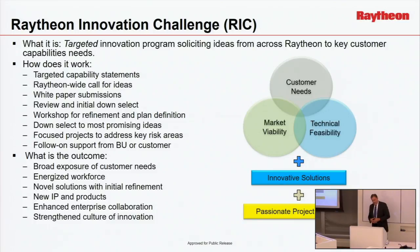But let me tell you a little about this because I think it gives you a little bit of a flavor of how you can be successful in innovation and, again, something new and business value. So you have to tie together customer needs, the market viability, and technical feasibility. That's my little Venn diagram there on the right. And so what this is, I call it a targeted innovation program, soliciting ideas from across Raytheon to key customer capability needs. So when I joined Raytheon, they said, John, we want you to lead this innovation activity. Last year, we had an innovation workshop. So we picked a couple key themes of things we wanted to work on.